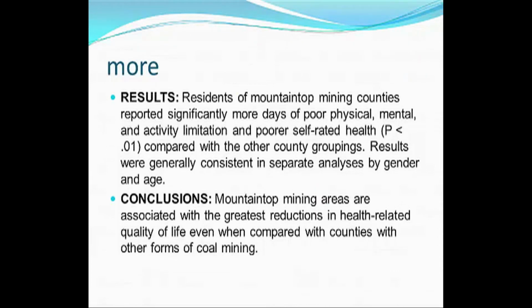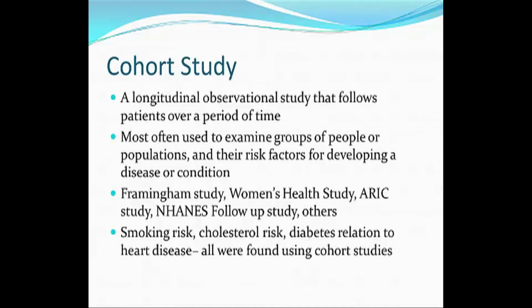All right, so this was a very important study that showed that people in mountaintop mining and subject to that actually have worse health outcomes. All right. Now, what is a cohort study? A cohort study is like a cross-sectional study in a long line. No, not exactly. It follows people over a period of time, and it's an epidemiological type of study. It's a longitudinal observational study.